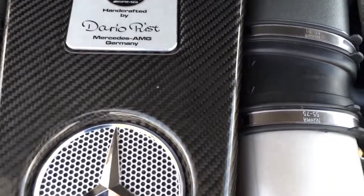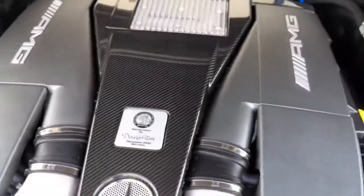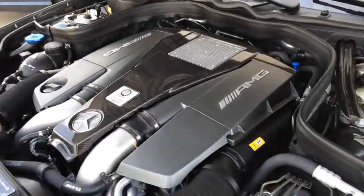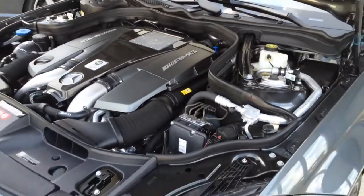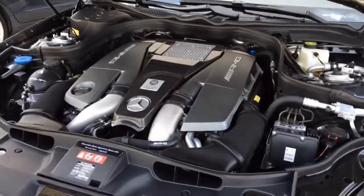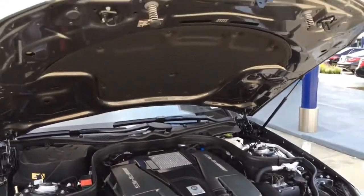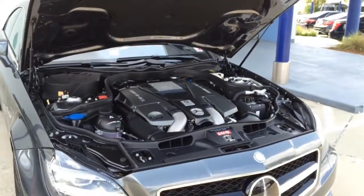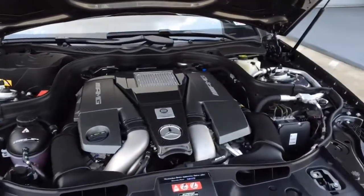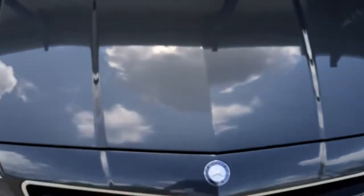Under the hood is a 5.5 liter V8 bi-turbo engine with direct fuel injection, a 7-speed AMG SpeedShift transmission with steering wheel mounted paddle shifters, eco start/stop system, and 4Matic permanent all-wheel drive, pushing out 577 horsepower and 590 pound-feet of torque. It can hit 0 to 60 in a fast 3.6 seconds. Top speed is electronically limited at 155 miles per hour. EPA estimated fuel economy is 16 city, 22 highway, and 18 combined.